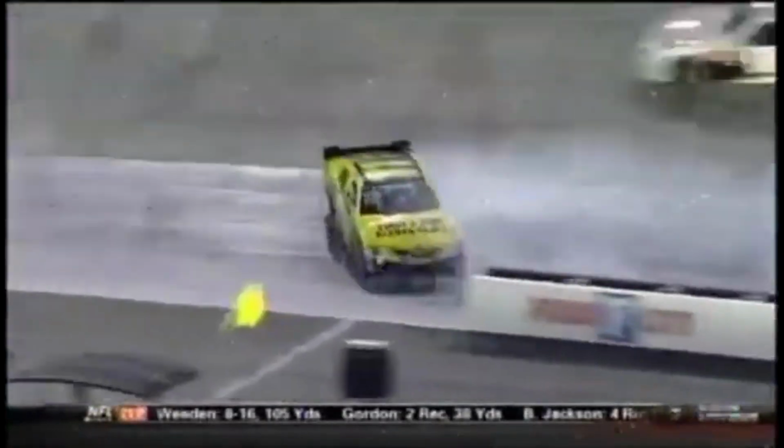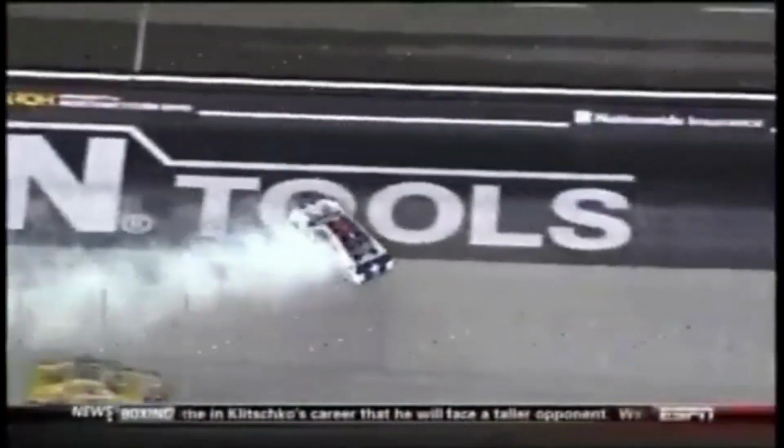a little help. Enough to send him sideways, and he did punch the nose a little. Yeah, that's more than a little, I think. He's going to have a few issues with that. All right, let's take another look. Just got loose. Yeah, just tried to get in the throttle hard in the center of the corner. Lost traction.